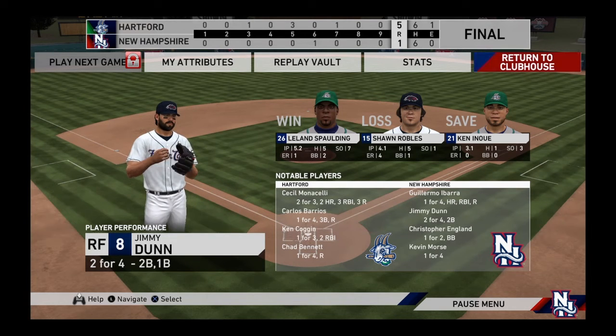5-1 the final in today's game, a victorious game from the first inning on, 5 runs, 6 hits, 1 error.